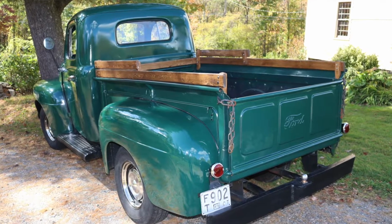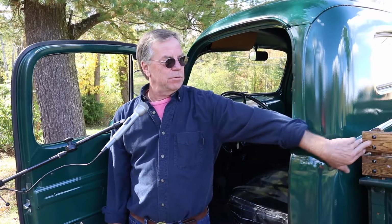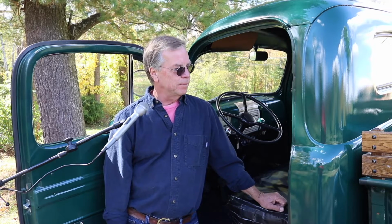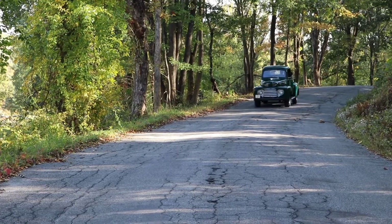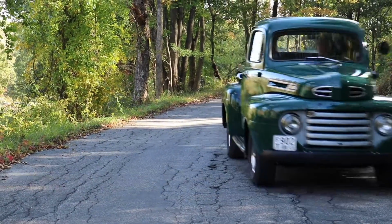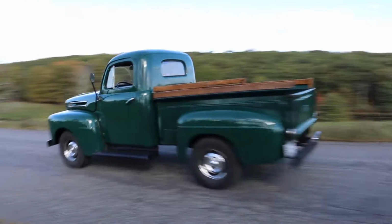Crampton personalized the truck with wooden bed rails. I did the wood. This was crate wood that I found at work, and it's oak. Sanded it all down, rounded the edges up, and stained it up. The F1 has been on the road since late fall 2019, and Crampton has put about 2,500 miles on it. So yes, he does drive it.